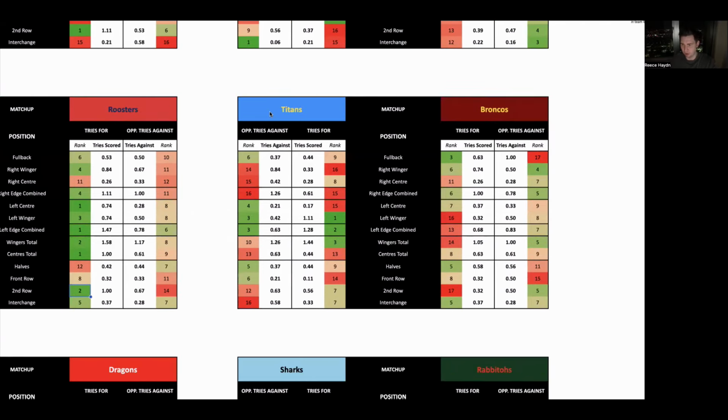Titans versus Broncos, 2 plays in this game. Firstly, with the Titans, as we spoke about at the top of this video, through the left wing is where they score the majority of their tries. Now, there's a slight problem here because the Broncos' left edge defense is way stronger than their right edge defense. However, Titans just don't put any effort into attacking down that side, and they'll just consistently persist with the left edge.